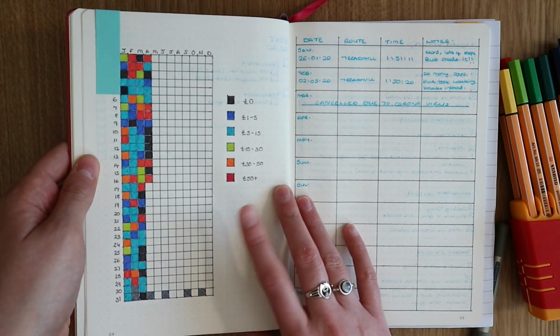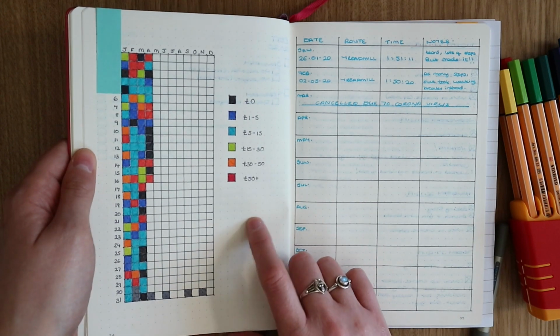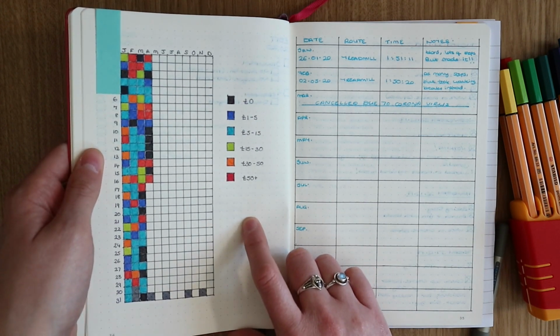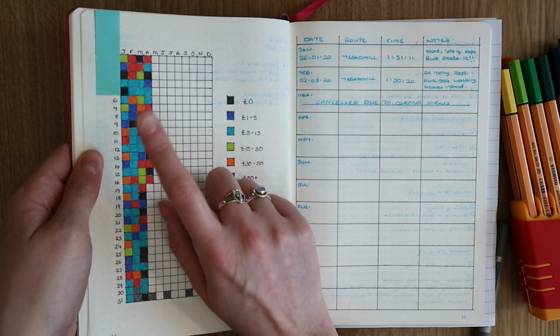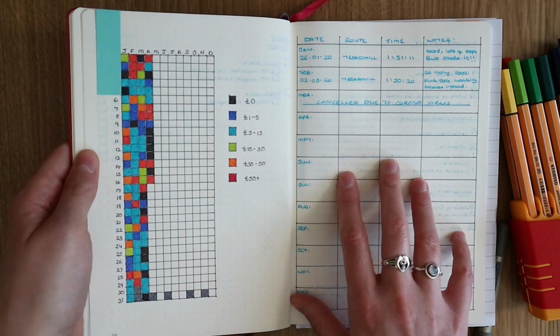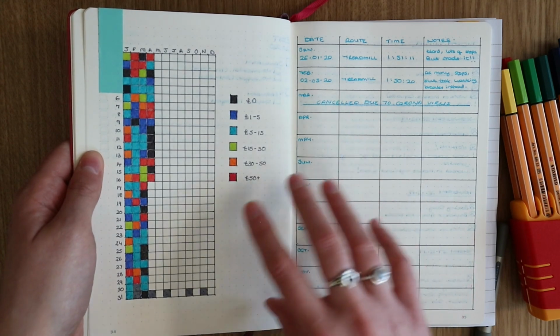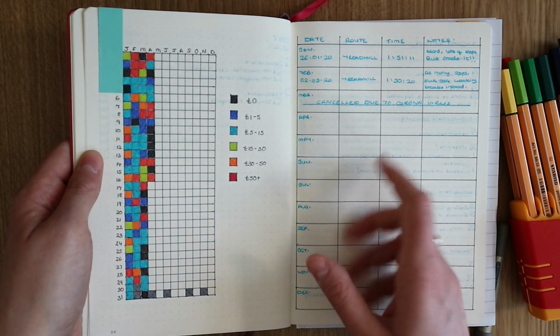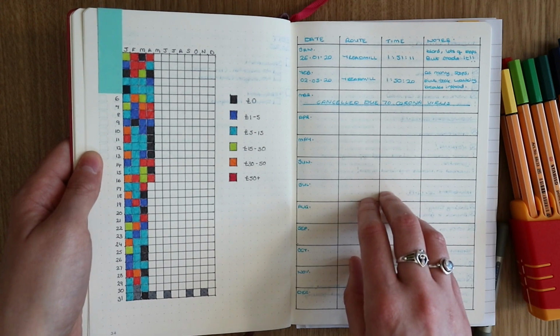And this is what I want to make really clear. This tracker is 100% not about making yourself feel bad. Here I had a couple of days where I spent over £50 and I don't feel bad about that at all. I don't think money is a stick to beat yourself with, but it's just something I want to be aware of because it will ultimately get me to my end goal of having my own place, having my own mortgage, and that's something that is really important to me right now.